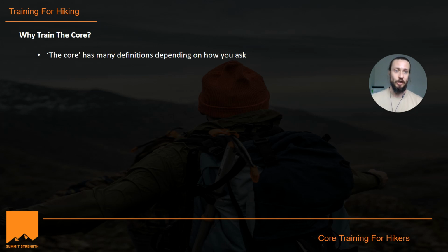So to start with, why train the core? As I said, most people are aware training the core is valuable, is important, but why actually do it? I want to explain this a little bit more. Now, the core does have many different definitions depending on how you ask. For a lot of people, when we think about the core, we think about our abdominals, that midsection that really burns when we do crunches or sit-ups. We're like, hey, the abdominals, that's kind of our core. But it's not quite as simple as that. On the other hand, some people like to say, look, almost all of the muscles in your body are your core, because everything connects to everything and everything helps support everything, which may be technically correct, but it's not super useful.